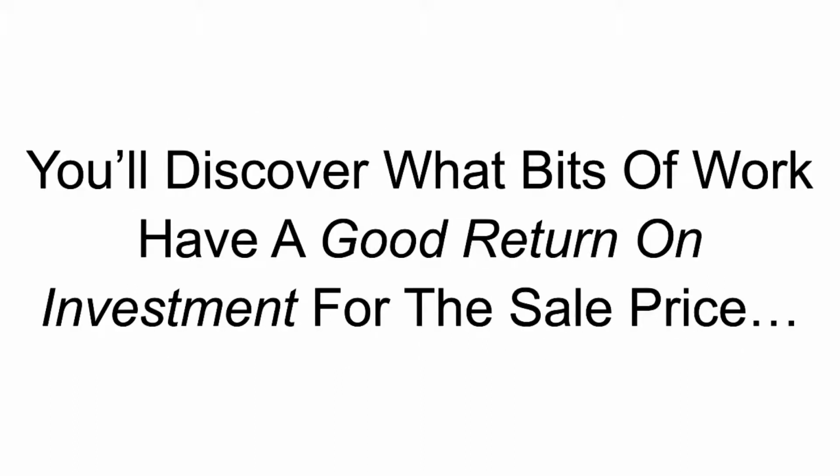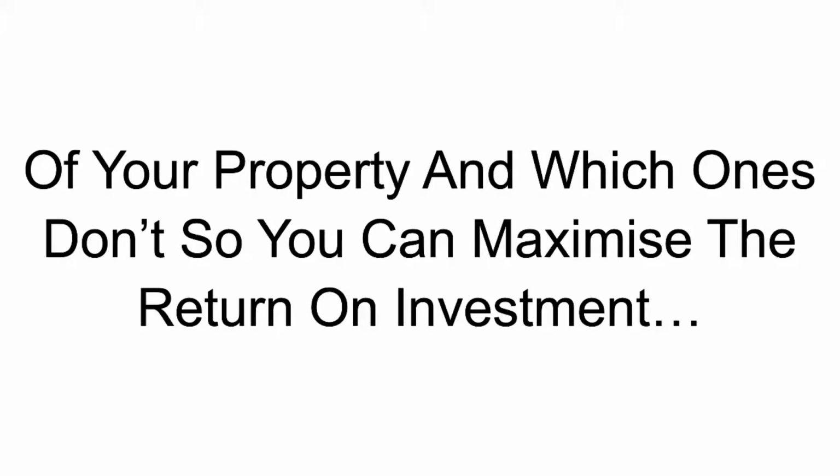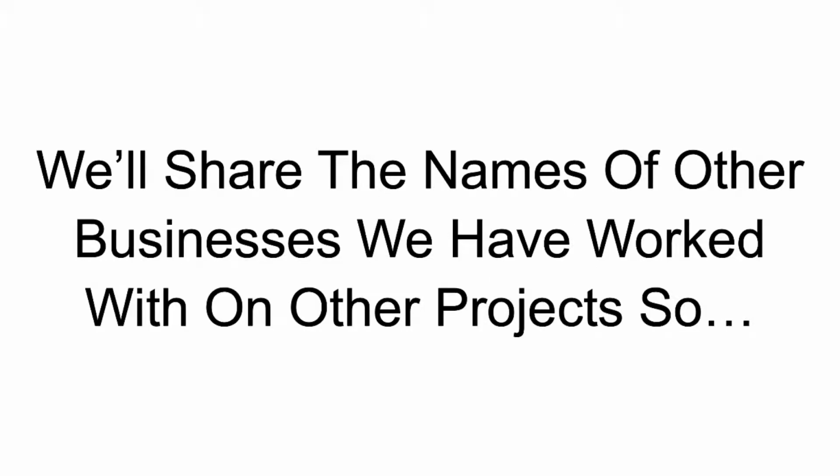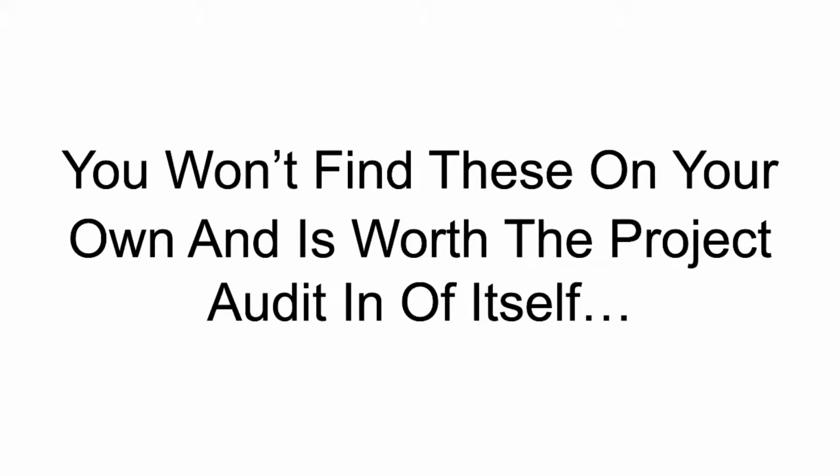You'll discover what bits of work have a great return on investment for the sale price of your property and which ones don't, so you can maximise the return on investment on the work you get done. We'll share the names of other businesses we have worked with on other projects, so you can source the best products and get the best people to work on your home. You won't find these on your own, and it's worth the project audit in and of itself.